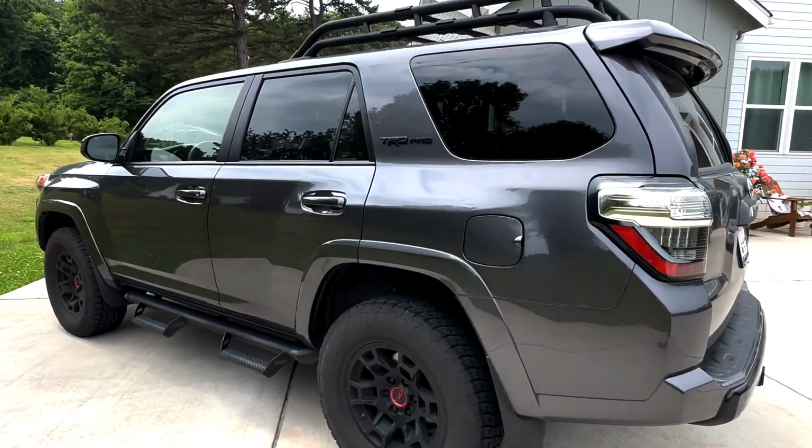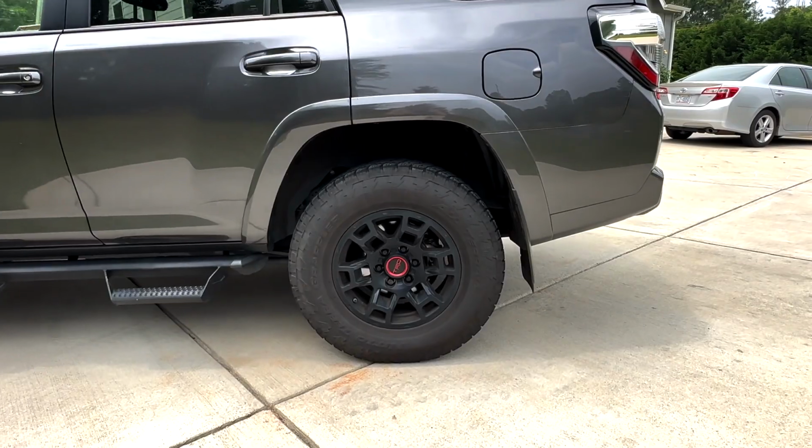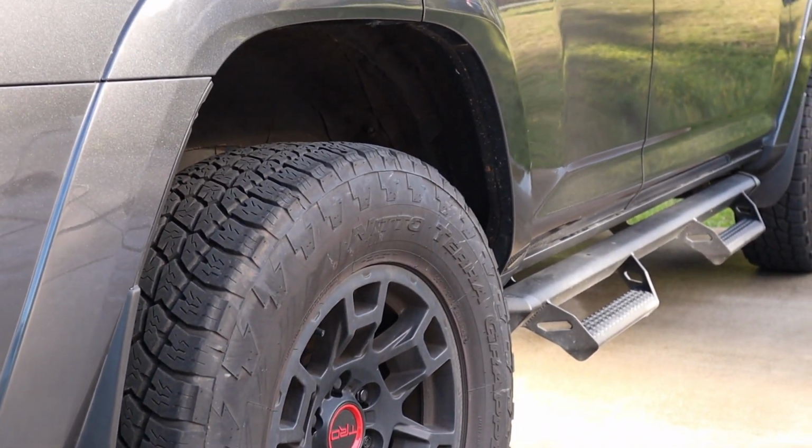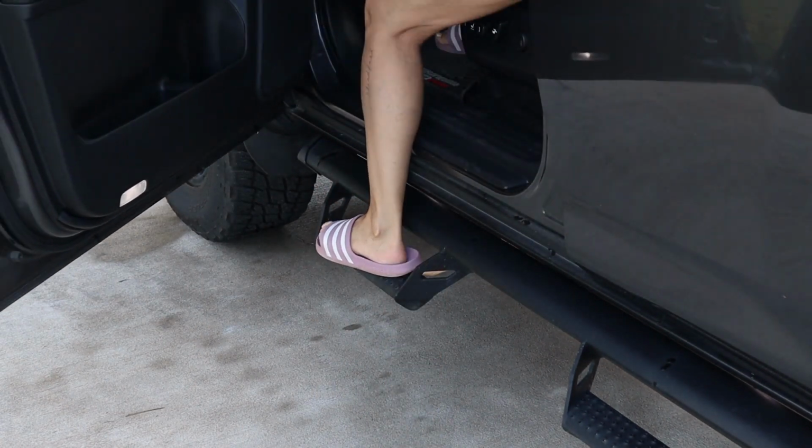Sizes of the doors and windows are perfect in my opinion. We have kids, so we need the space. Nice off-roady wheels. I love all black on them. You also have this great step ladder, which makes it really easy to get in and out comfortably.